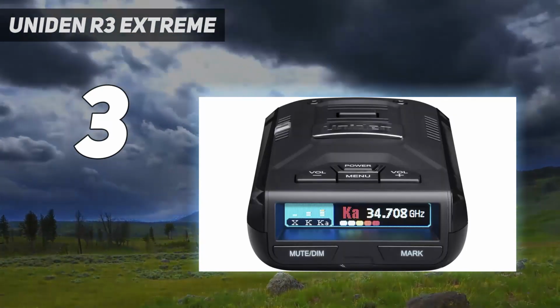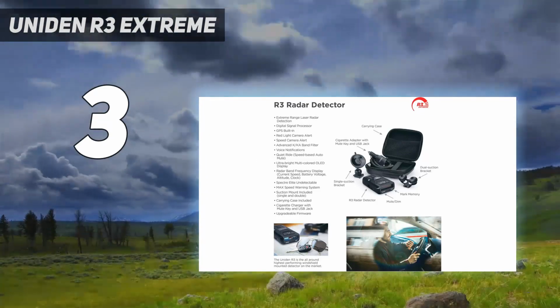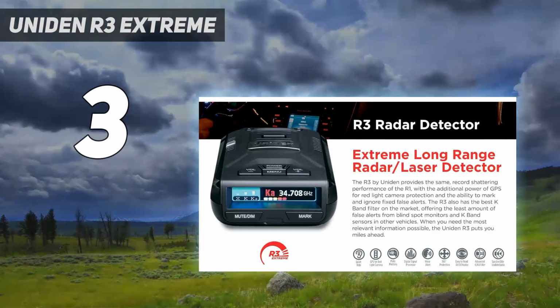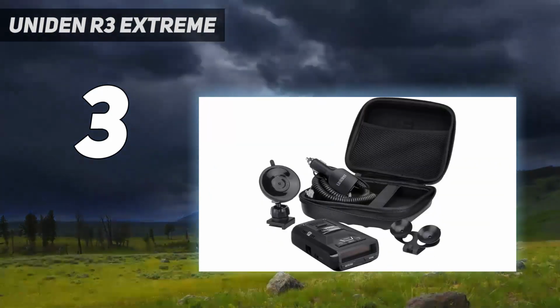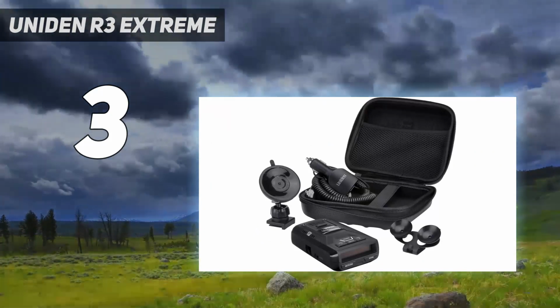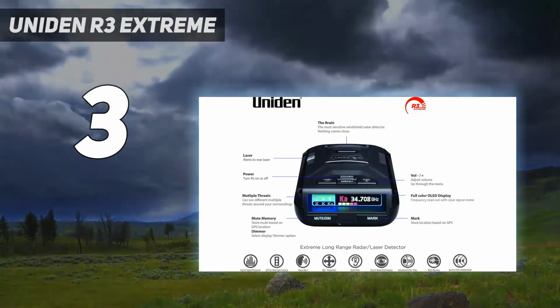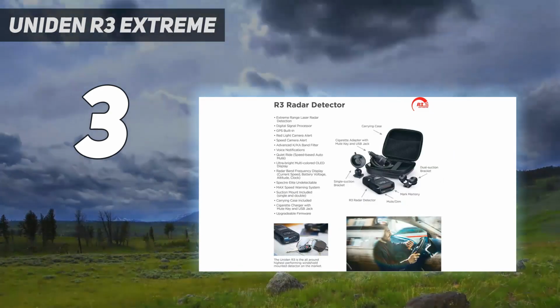Driving next to modern cars equipped with blind spot monitoring often triggers the K-band alert, our tester noticed. Fine-tuning the K-band sensitivity helps slightly but doesn't prevent all BSM-related false alerts. Lastly, the R3 does not have directional arrows. Though it's not a deal-breaker, we genuinely appreciate knowing the direction of the threat.